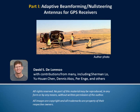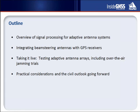Thanks, Mark. Hi, everyone. Good morning. The fundamental problem we address in today's webinar is how to track GPS satellite signals while rejecting interference. And it's in this context that we nearly always talk about multi-element and adaptive GPS antenna systems.